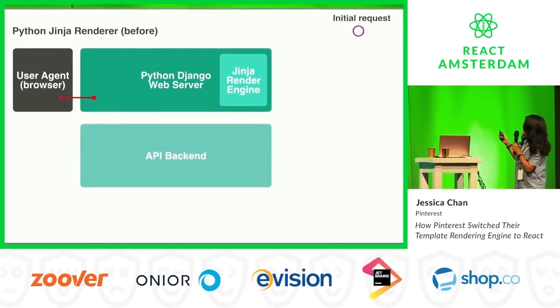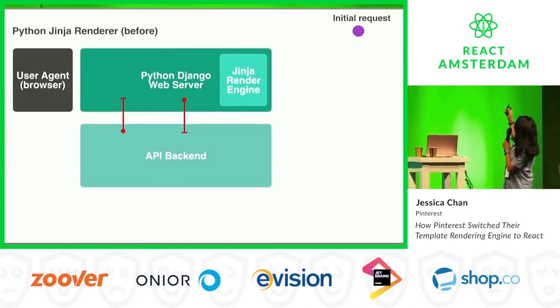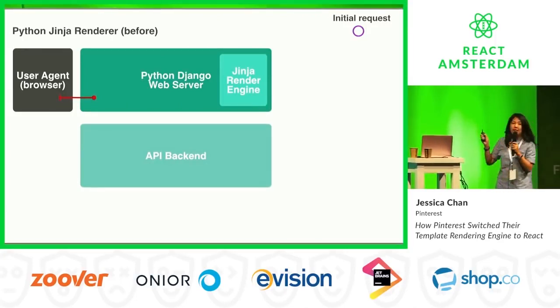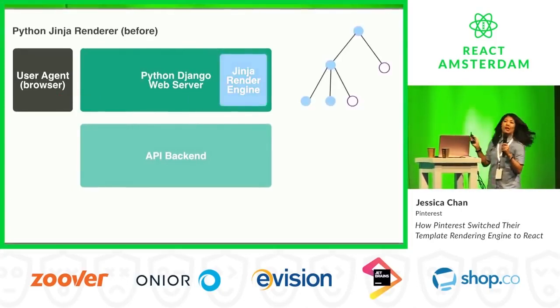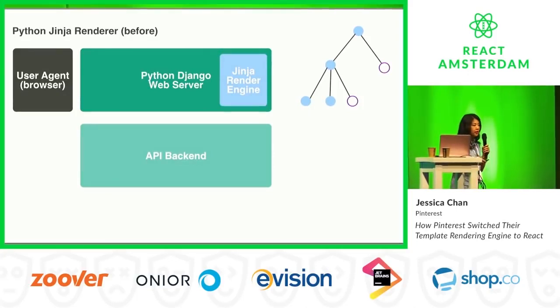Again, we have this user agent making a call to the Django web server. And what this empty circle represents is a latent module request, or I'm going to call it a module request. It's latent because it doesn't have data yet. We actually need to make a fetch for data in the beginning of this cycle in order to know what render path we want to go down. So we're going to go to the API, fetch our data on the server, and then we're going to start rendering out a tree. This is Jinja following all those module calls and rendering out the tree as far as it can with the data it has.